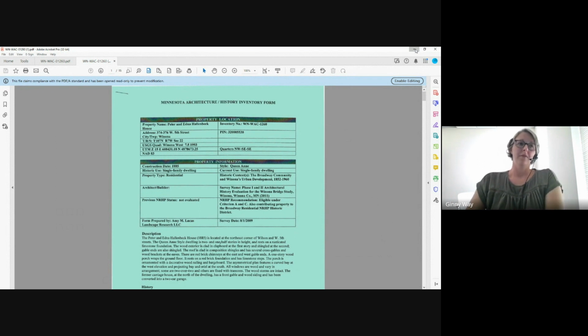This is information about a complex or district. So you'll notice that this particular building is in the listed Wyndham Park Historic District. It is also in an identified Broadway residential historic district that is currently unevaluated. So if you were working in Winona and you were interested in historic districts that have been identified but have not yet been evaluated, you would be able to find those on this website too.